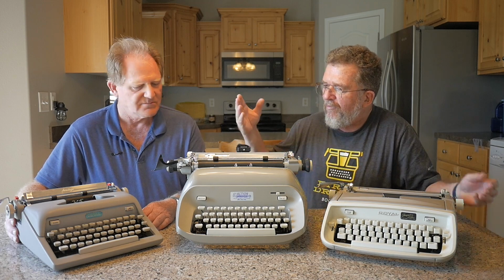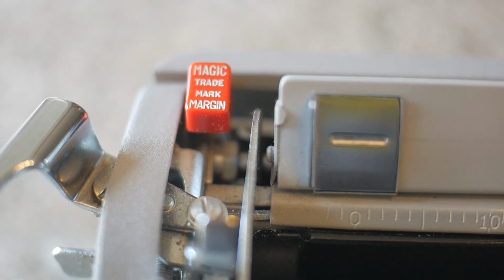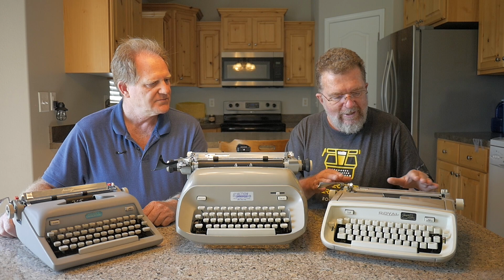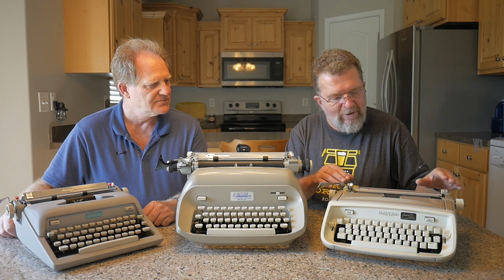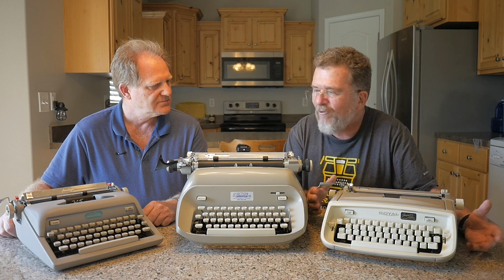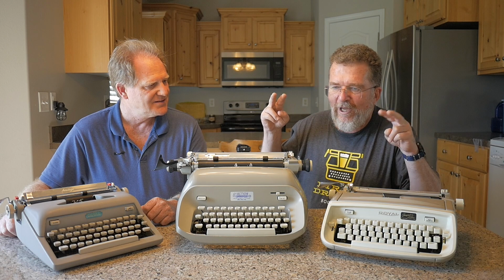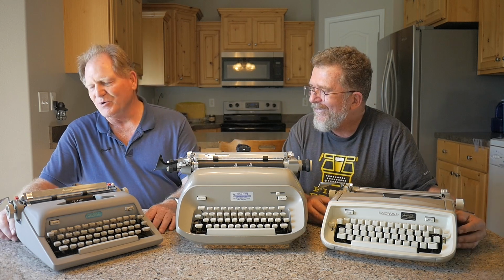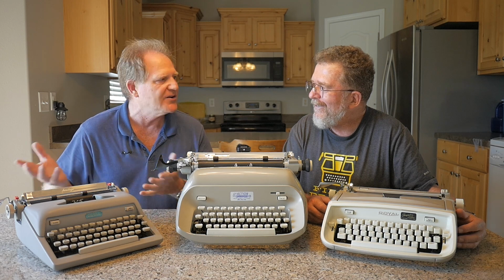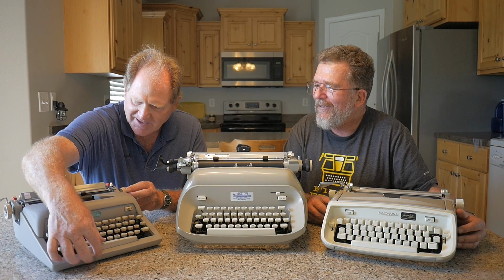In the case of the portables, it's the push button margin settings on top, and if you get to this Safari stage, they're so far on top that they could easily be pushed down. In fact, some of us have actually acquired typewriters from thrift stores just because the carriage won't move. Right, the carriage won't move because the magic margin, the typewriter is sitting like this, and somebody pressed that, and then all of a sudden, it won't go past that. It's stuck.